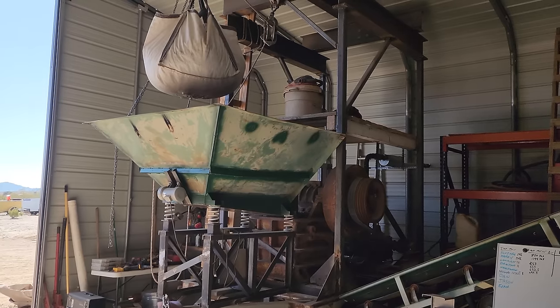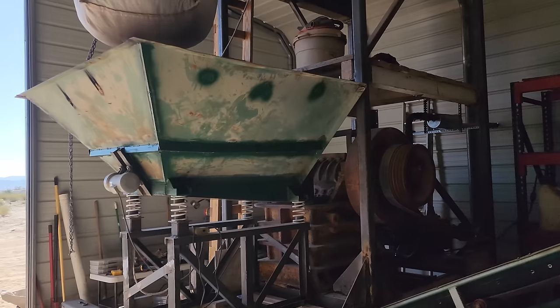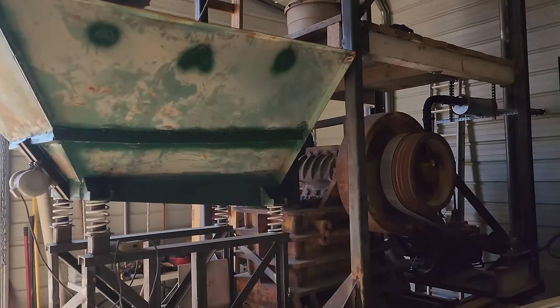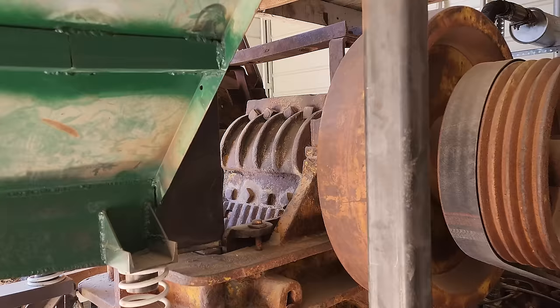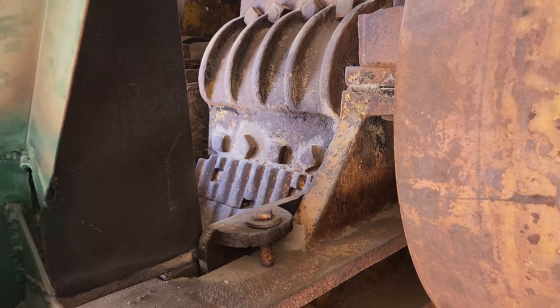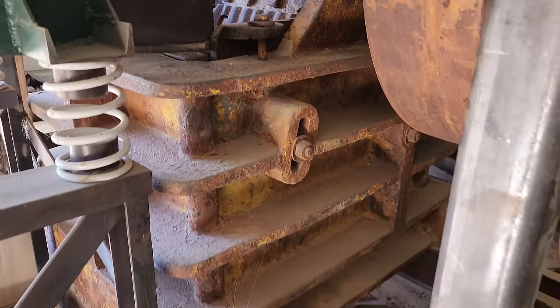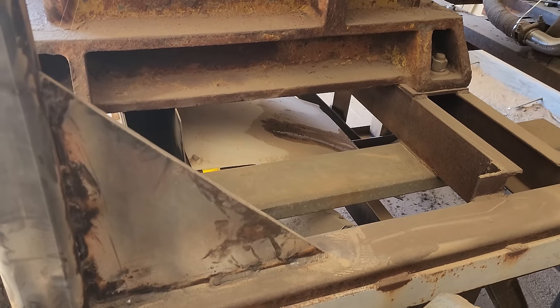They've done a whole bunch of work. Really interesting stuff. Well, here's our first look at their setup. Got a little vibrating hopper going down into it's probably a 8 or 10 by 16 jaw crusher there. Old school. But probably still crushes rocks like nobody's business.